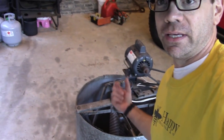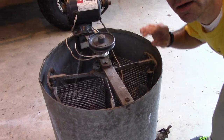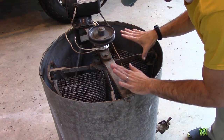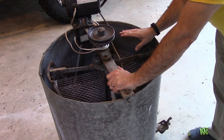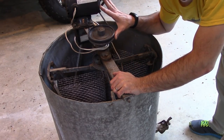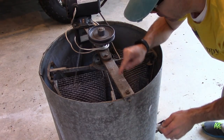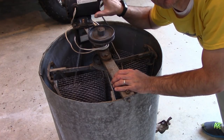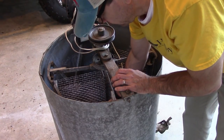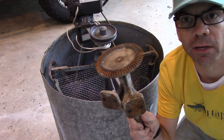Now, the guy that owned this said this was his grandfather's, and I'm pretty sure he's right, because this thing's fairly old. The motor looks brand new, and I'm thinking the motor is brand new, but this does look fairly old, and I'm guessing that this motor was added extra. This wasn't original. Somebody came back and made this setup where you can put a motor. Now there is a hand crank to it too. Now this is probably original.